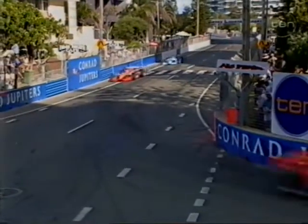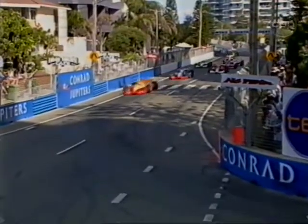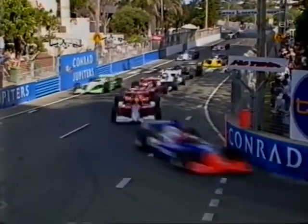Wow, there he is. Did he do any damage? Yes, he did. He's got a puncture. Parker Johnstone has a puncture in that left rear tyre. Look at the gap now, so Pruett gets through eventually. He'll be on the radio. The crew will be preparing for Johnstone's arrival. This is a tragic way to start the race for him. He's losing valuable track time.